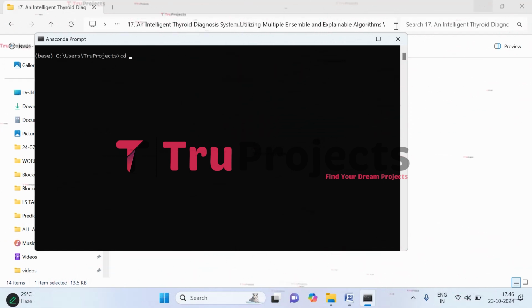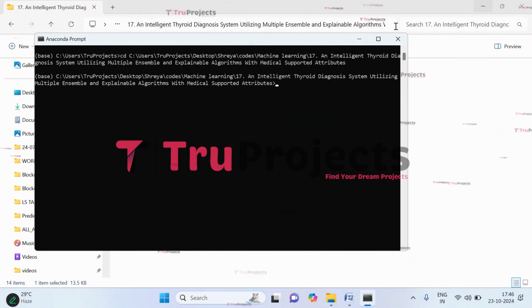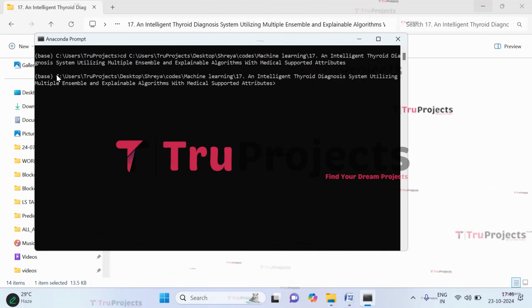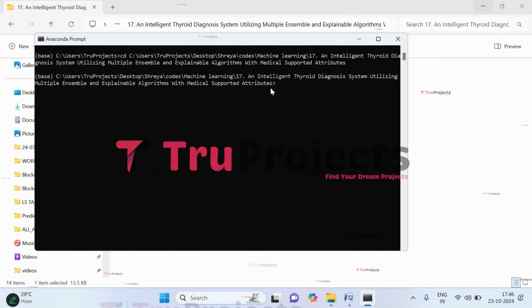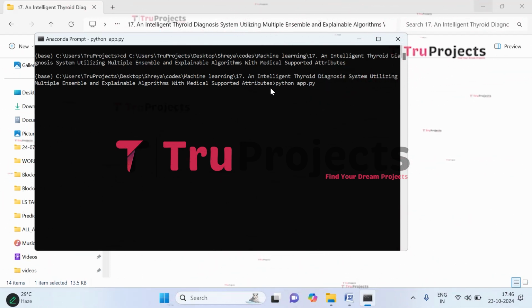Using the command cd followed by a space, paste the copied path and now click on enter. Here, if you observe, the current directory is changed to the code folder's path. Now we have to compile app.py. So give the command python space app.py and click on enter.